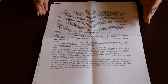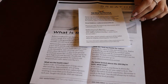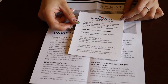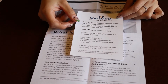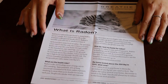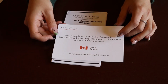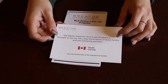We then have the Lung Association of Nova Scotia liability disclaimer as well. There is the request from the Nova Scotia Department of Natural Resources for radon test results. This is optional for your constituent. They are absolutely welcome to send along their results, but it's not mandatory. We then have a brief infographic on what is radon. We then have a partners logo just to show who is included, including ourselves, the Lung Association, Health Canada, who is partnering with us, along with yourself as a Member of the Legislative Assembly.